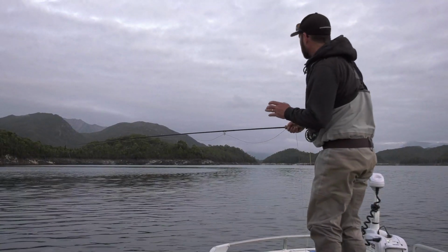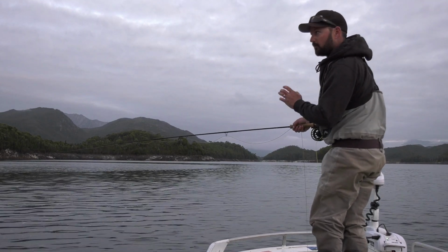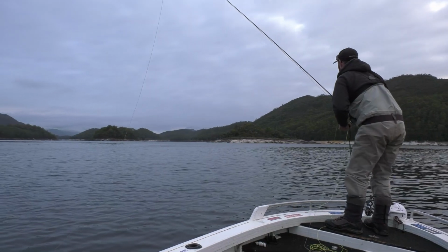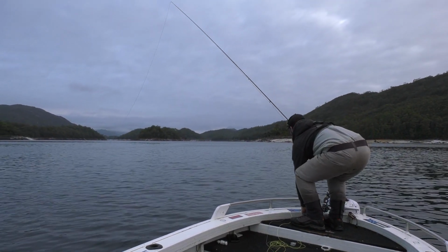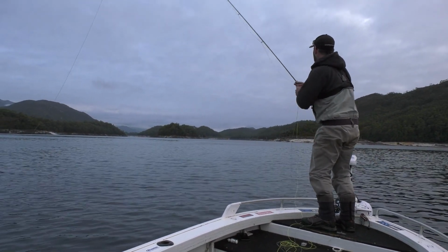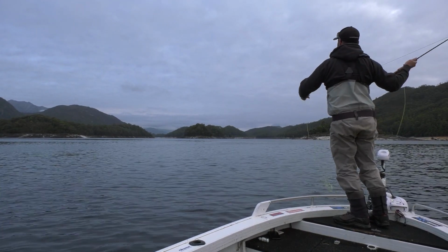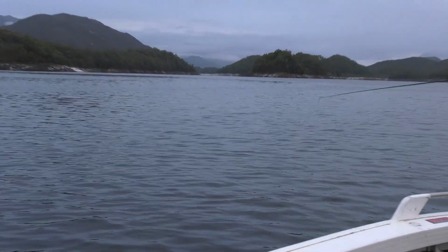So important to get your target acquired before you cast at it. So I'm just going to wait for that perfect shot. They're very, very subtle rises, but I'm just looking for the difference in the waves. The waves are very uniform, but when the rainbows come up, they put a ripple in a different direction, and that's what you're looking for.